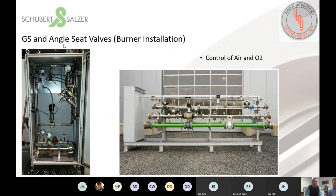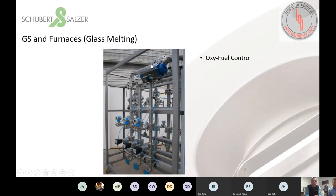Here's a GS and angle seat valves being used for burner. This is a burner installation, controlling air and oxygen. So I mentioned Praxair before, Linde. We're certified with those guys. We do a lot of business. And with Praxair, for example, we're only one of two or three valve manufacturers who are certified for oxygen, for pure oxygen. Oxyfuel control. So here's a glass melting set of valves.